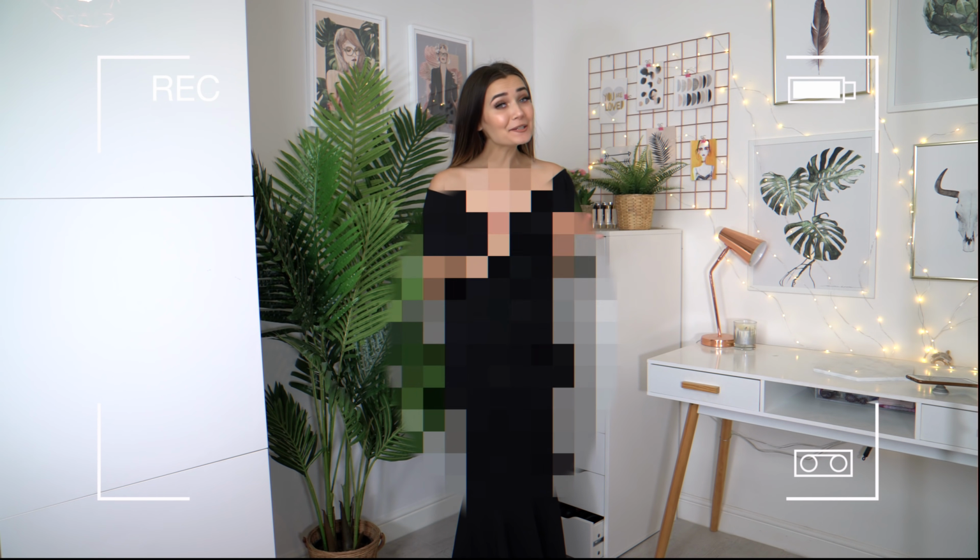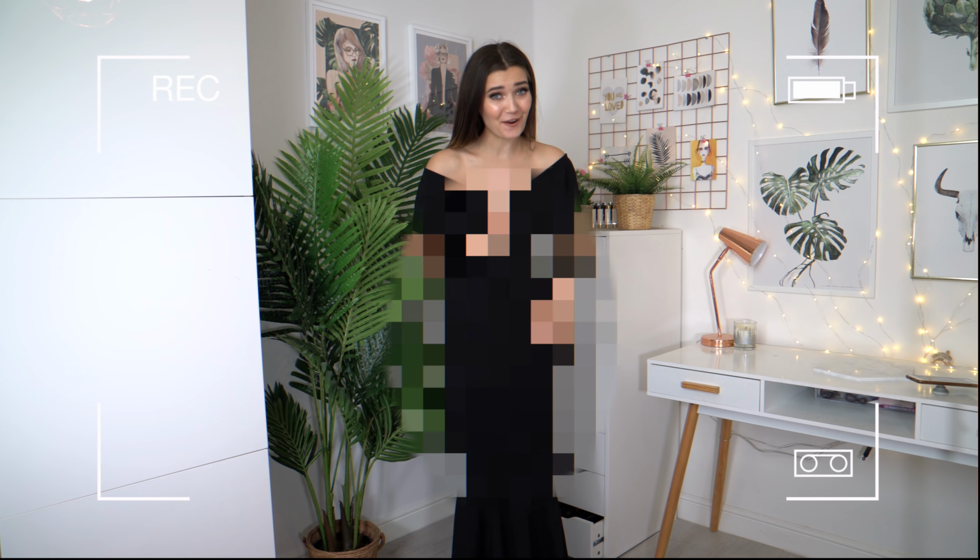This one is genuinely the most awful dress I think I've ever tried on.